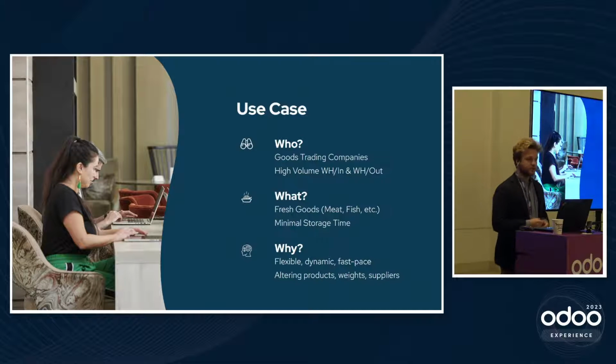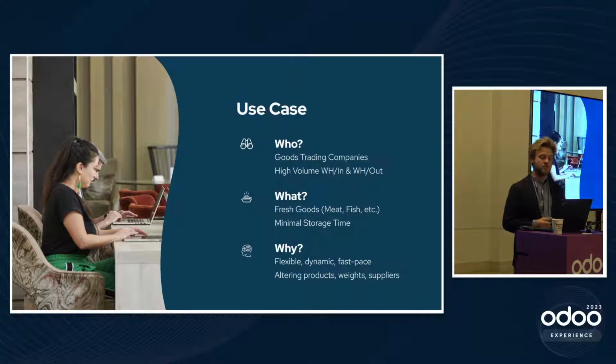Regarding the altering goods, weights and products, this is what I've been mentioning now. This is the flexibility that comes to mind with a company that deals with such goods, meaning the products can shift. You can imagine the scene: I've ordered some salmon, however, the supplier sent me something else. So we have to keep this in mind when, of course, designing and implementing a solution such as this.